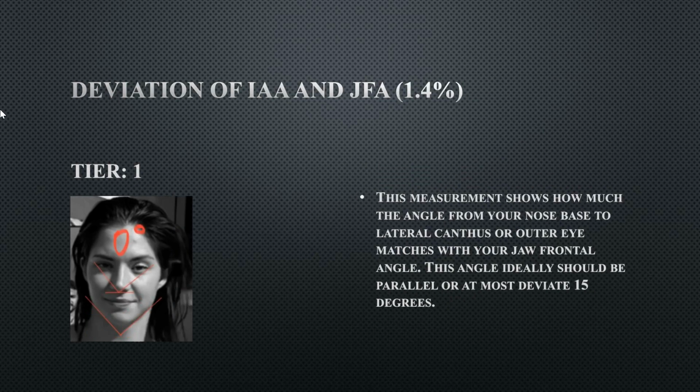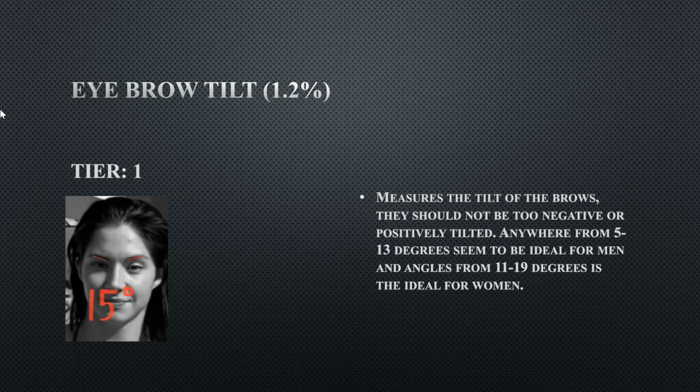Now, the deviation from her ipsilateral alar angle to her jaw frontal angle: the ipsilateral alar angle goes from the subnasal all the way up to the outer edges of the eyes. And we all know what the jaw frontal angle is. Now, hers is at 0 degrees, so this is literally parallel. This is unique right here. Most people can't even get 0 degrees for this measurement, and this is perfect. So she does get full points for that.